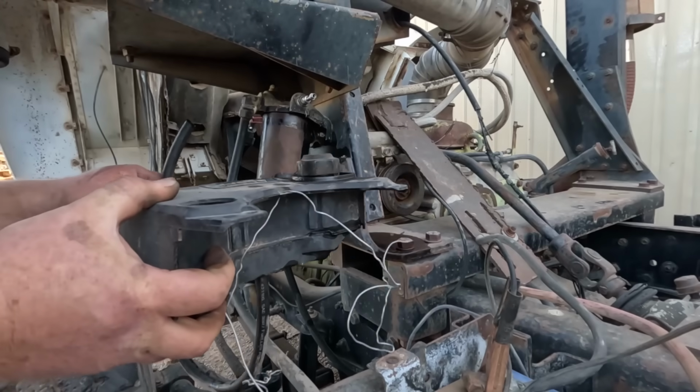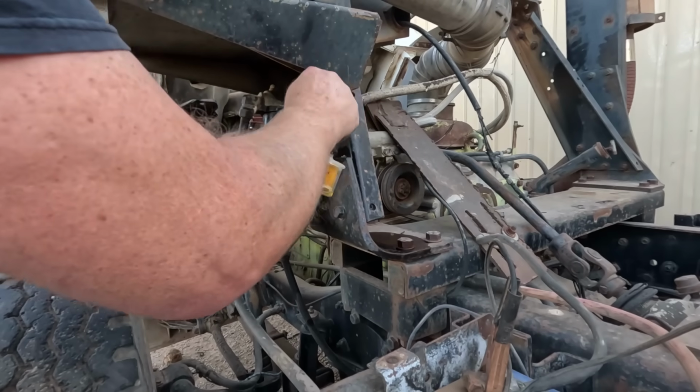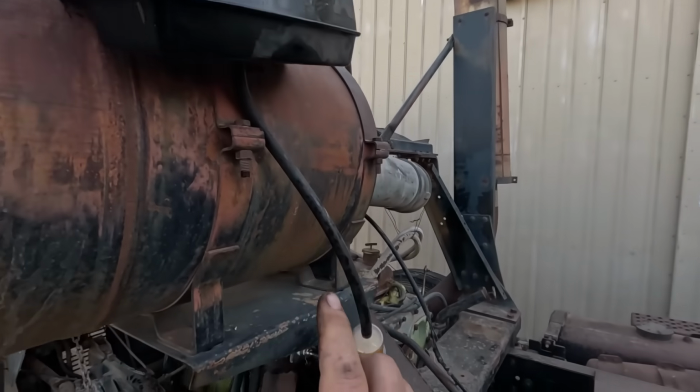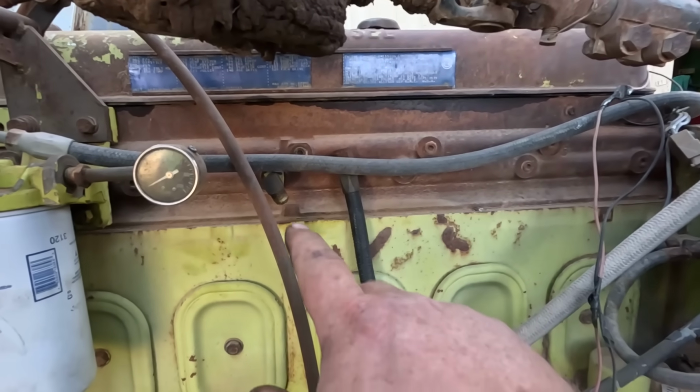I filled this little tank with diesel. I'm going to hook this tank on here and then go up in the air with it. And now we're gravity feeding straight into the system, well above the level of the output here.